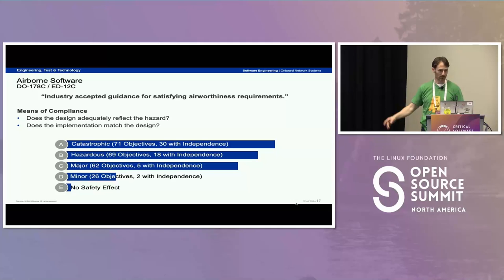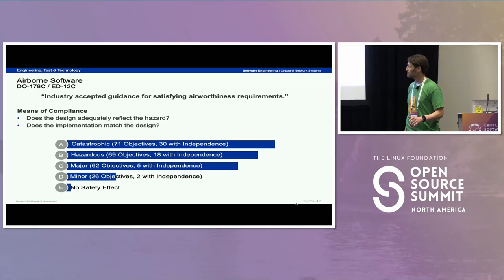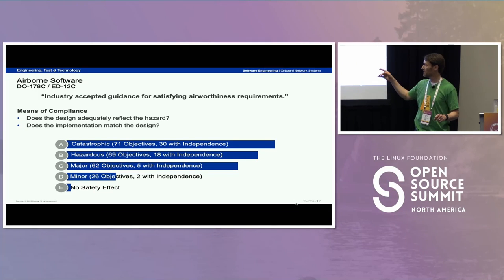Okay, so most of the work I do, though, is dictated by DO-178C. When I started at Boeing it was DO-178B, and my chief engineer was part of the DO-178 effort. This is industry-accepted guidance for satisfying airworthiness requirements. The FAA does not tell you how to do it. They just say what it needs to be. Industry decides how they're going to comply.